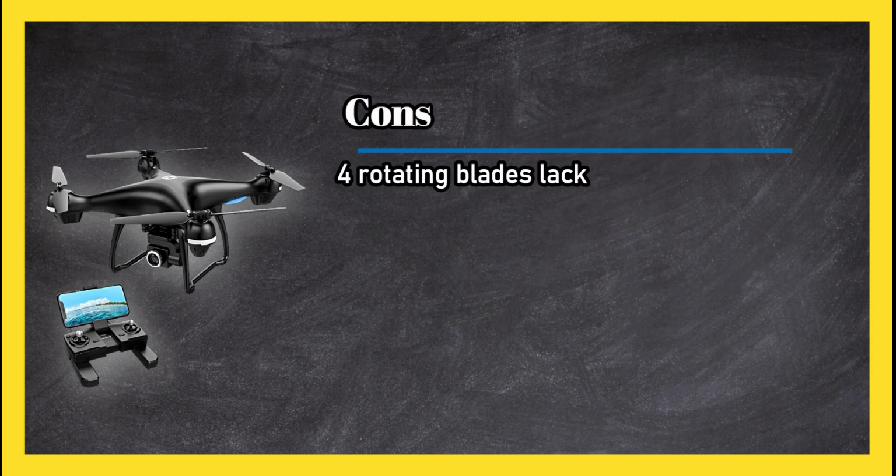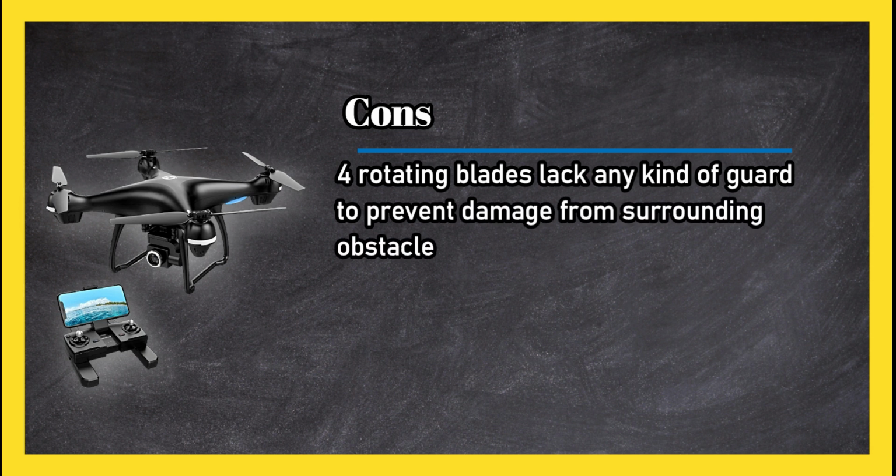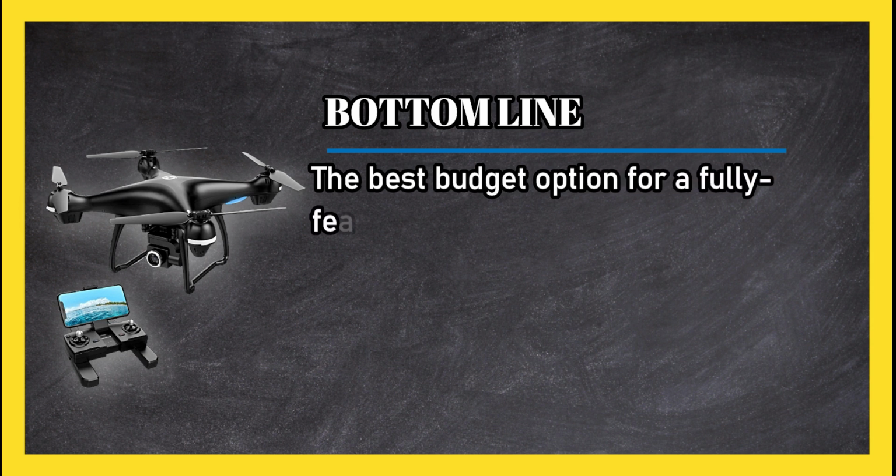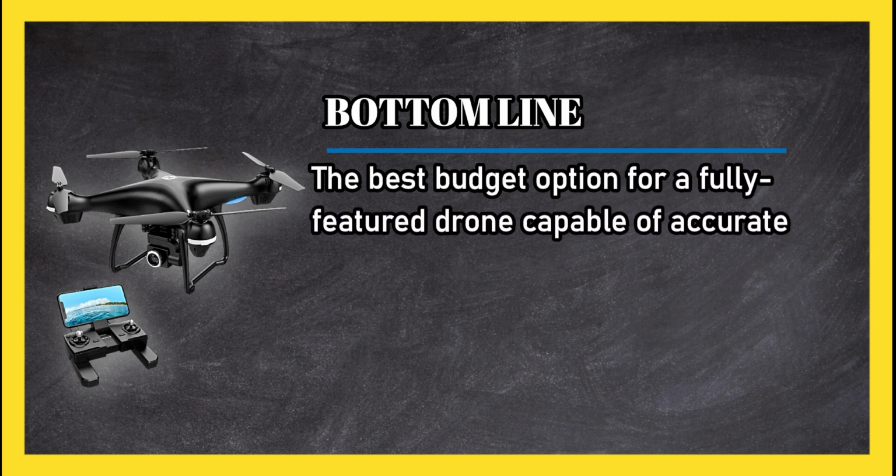Cons: 4 rotating blades lack any kind of guard to prevent damage from surrounding obstacles. Bottom line: the best budget option for a fully featured drone capable of accurate follow-me tracking.